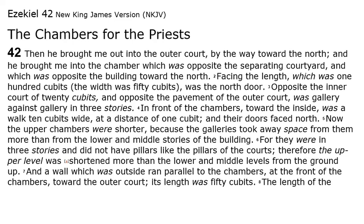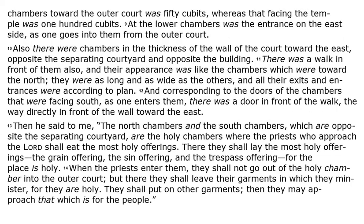And a wall which was outside ran parallel to the chambers, at the front of the chambers, toward the outer court. Its length was 50 cubits. The length of the chambers toward the outer court was 50 cubits, whereas that facing the temple was 100 cubits. At the lower chambers was the entrance on the east side, as one goes into them from the outer court.